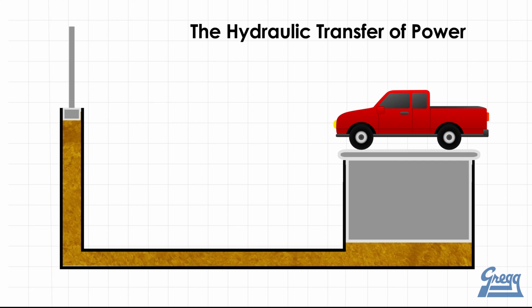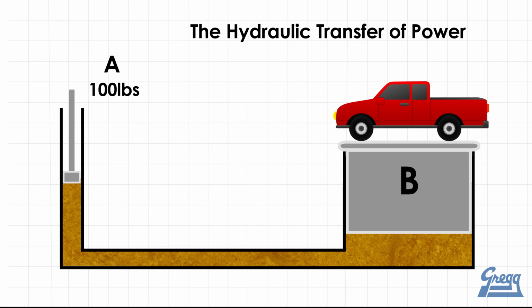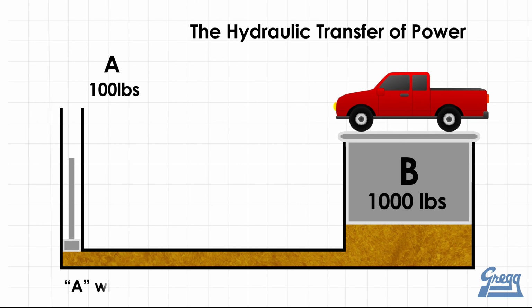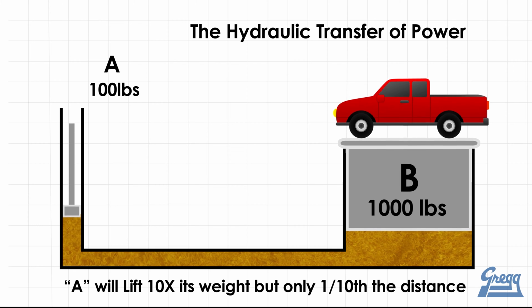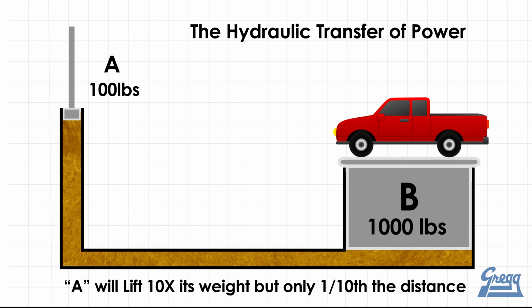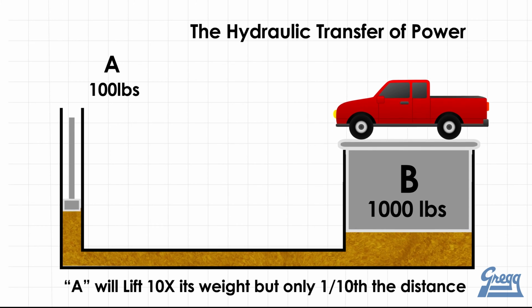If you look at this graphic, piston B is 10 times the size of piston A. But through the transfer of force, you could put 100 pounds into piston A, and piston B will lift 10 times that amount, or 1,000 pounds, 1/10 of the distance. So, using hydraulics to lift the heavy weight, you need to exert less force but over a larger distance.